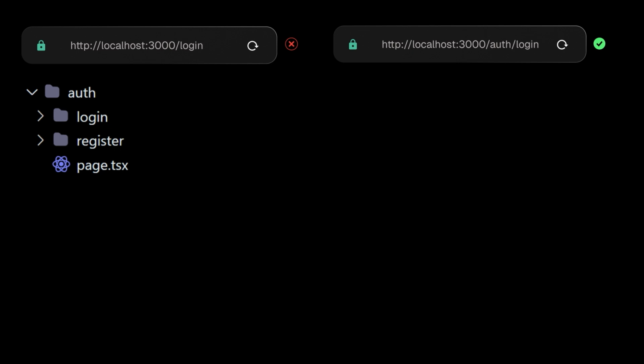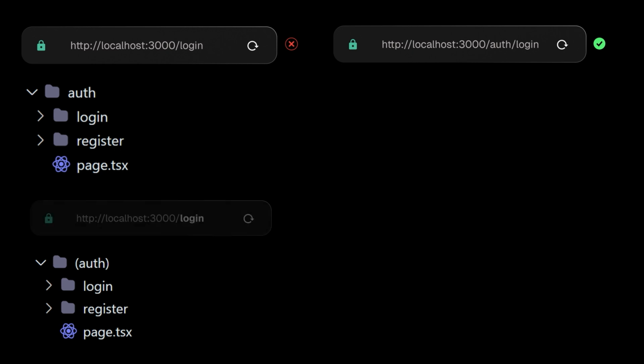But let's suppose we wholly ignore the auth folder and we just want to go to either the login page or the register page. How can we go about doing that? Well, we just have to wrap this auth folder inside parentheses, so it will totally ignore that. And now if I visit localhost 3000 and login page, it will totally work.